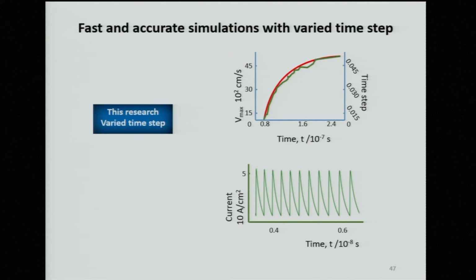If we keep the time step slightly below the velocity curve as it plateaus, we get a very fast simulation with accuracy throughout the whole spectrum of our test.